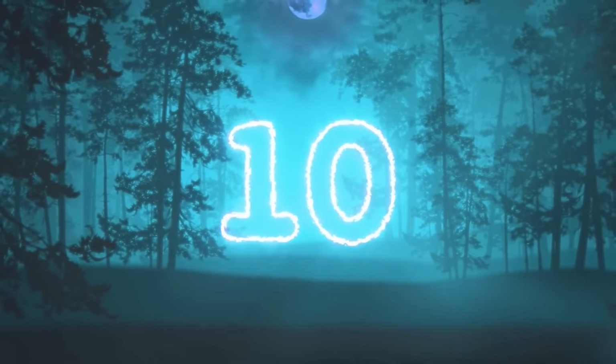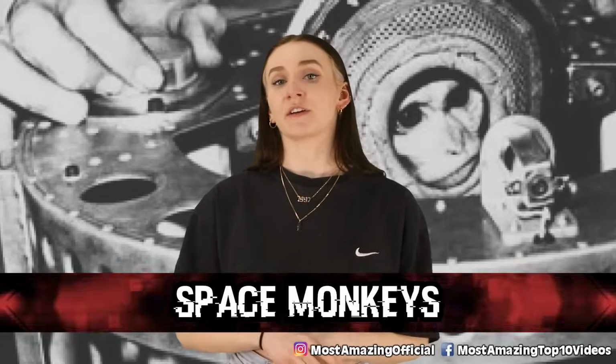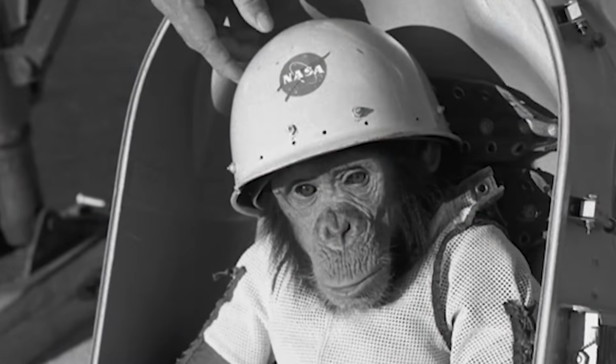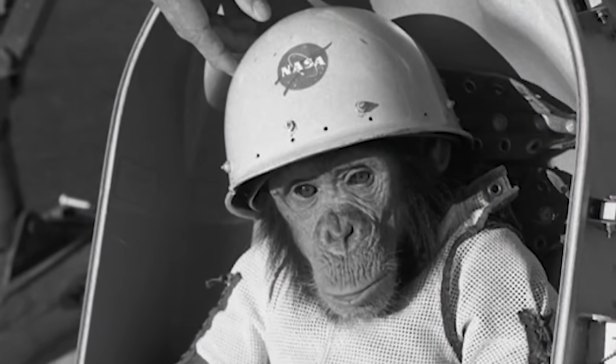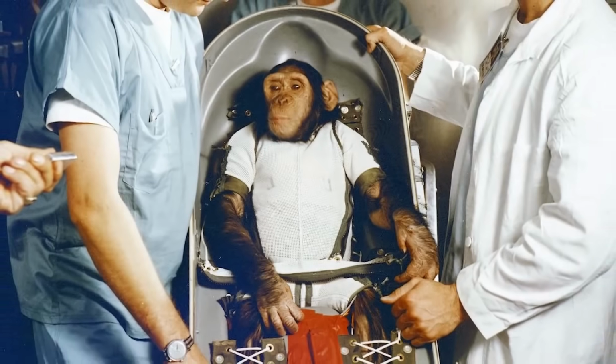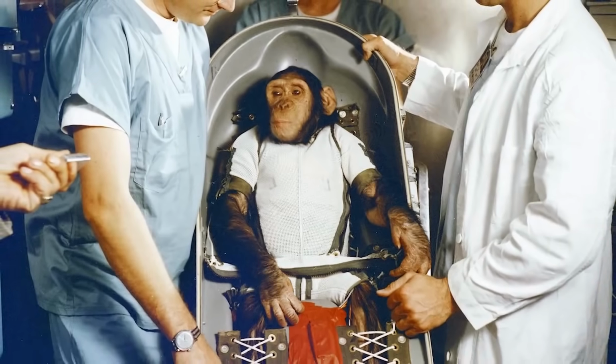Starting off this countdown, we have these space monkeys. If you're an animal lover, then this one is gonna break your heart. Before sending humans into space, animals were launched into space to see how space travel would affect them. They typically chose primates for their close relation to humans. Obviously, looking back at that is hella messed up.